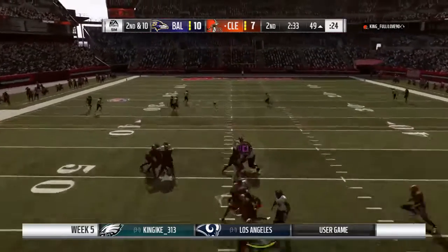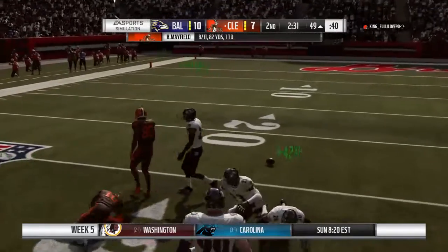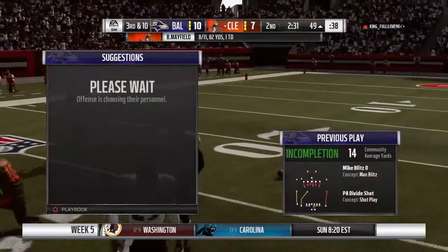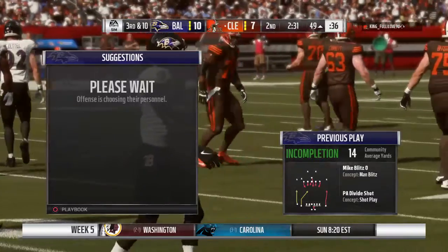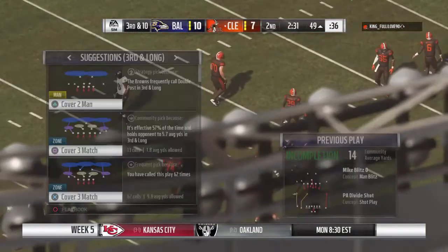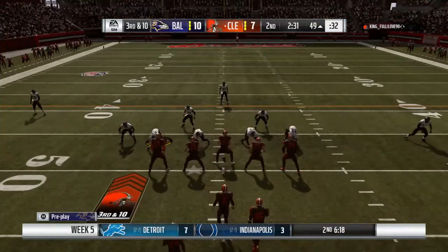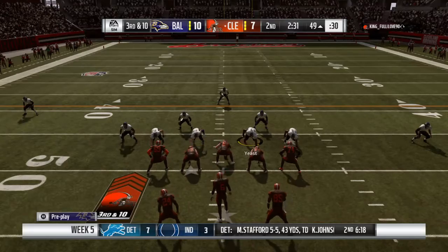Now Mayfield. And the hit jarred it loose. It's incomplete. That's very well timed there defensively because it's not a bad throw, but the collision came at the exact time he was reaching to bring in the football. Really, really well done. Decent offense, just better defense. I think you're right.